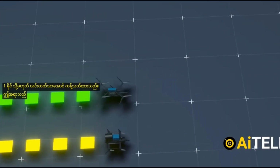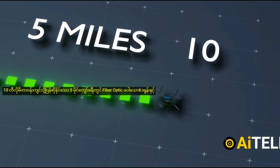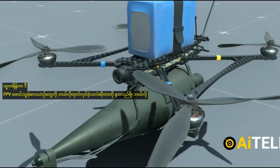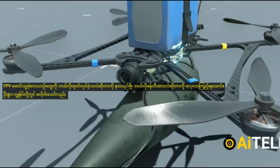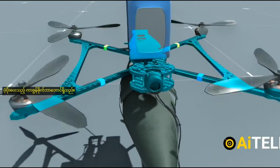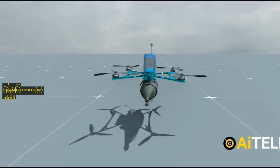This, when compared to a standard drone without fiber optic, which travels more than 5 miles, translates to around 10 kilometers. To understand how Ukraine launched these FPV drones, let's take a look at how they are made. First, we have the carbon fiber frame, which provides a lightweight yet strong structure. The frame is designed to withstand the stresses of high-speed flight and collisions.